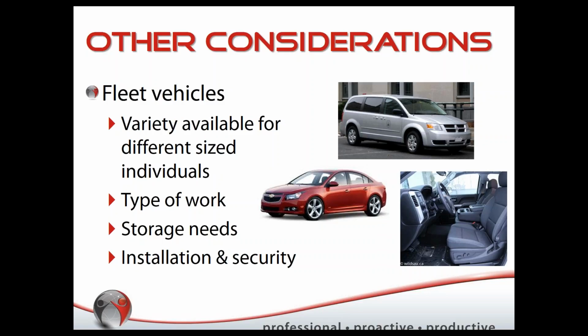And again, looking at what's going to be the most sturdy. You don't want your laptop shaking while you're driving or bumping too much. So again, you're taking into account the different sized vehicles and the different sized individuals.